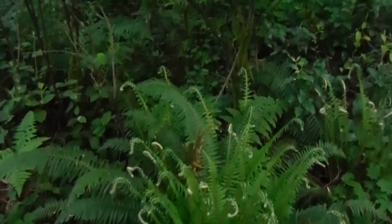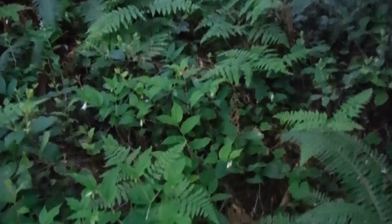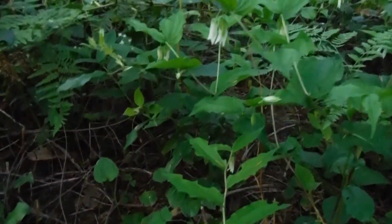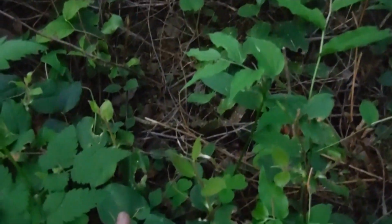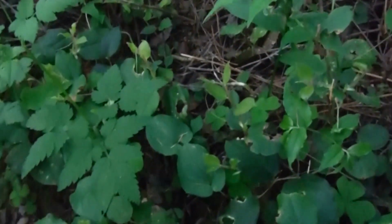So let's see here. Here is this false lily here. I'm trying to hold on to this thing by the tripod and realizing I'm not getting a lot of stuff in the shot, so I'm going to take it off the tripod. Hopefully that improves my accuracy so you guys see what I'm doing.